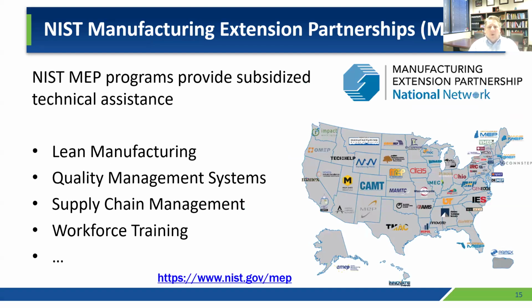Another program that you should be aware of is the NIST Manufacturing Extension Partnerships. In every state of the United States, there is a MEP, as they're called, but they do have different titles depending on which state you're located in. So you can Google and find the homepage for the program, which is at nist.gov/MEP. But if you're looking for the specific MEP in your state, you may need to look at a specific name. They're kind of shown here on the map.